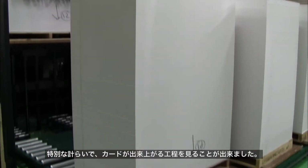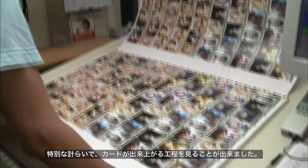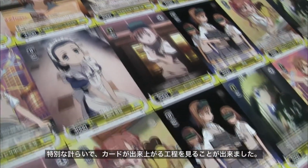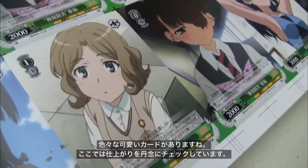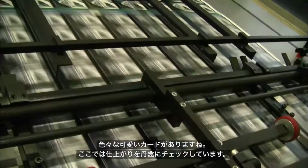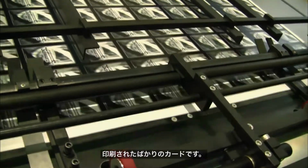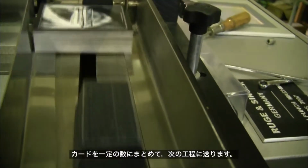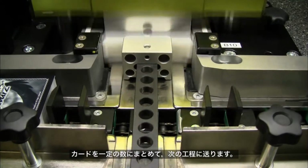Alright, now we're going to see exactly how those cards are made. We got special permission to go into the Bushi Road factories to see exactly what goes on. So over here we can see a load of cards being inspected with a load of very sweet 2D girlies. Over here we have some cards which have been freshly pressed. And over here, they have been chopped up and piled up, heading off to the next process.